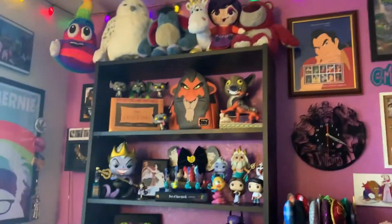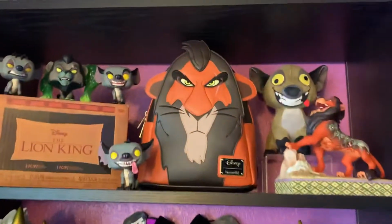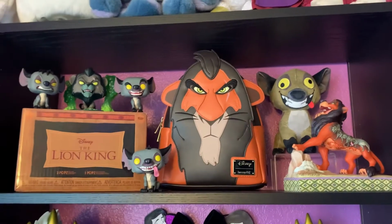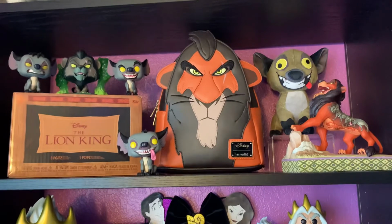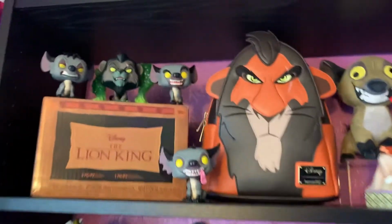And then the shelf that the most changes has happened with is the villains shelf. So let's start at the top. Scar and the hyenas now have their very own shelf. And honestly, this shelf is just so good. I love it so much. It's just everything. Like that Loungefly just brought it all together.